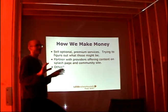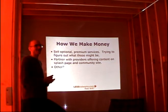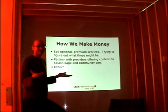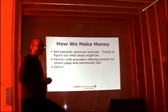Of course, Wi-Fi access is always free, but there might be some other higher level service. Who knows what that might be? I don't know. Stalking potential. Right, stalking. There you go, the stalking server.